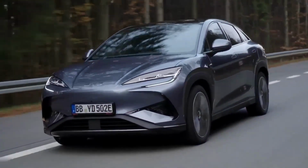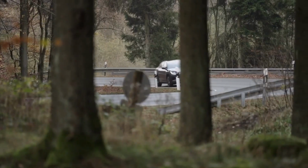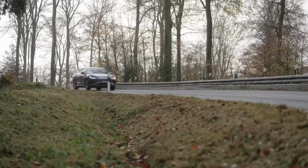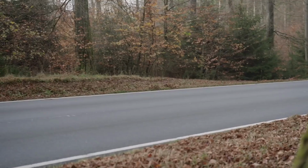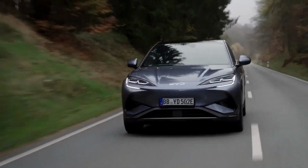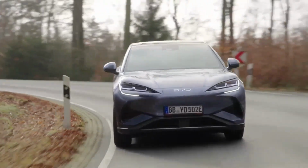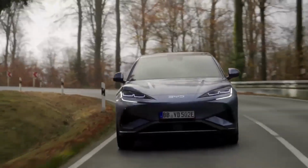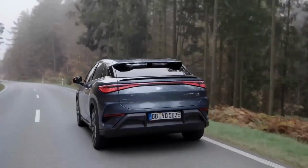The flat-bottomed, multifunction steering wheel with a four-spoke design is a pleasant surprise. Unlike the haptic controls in some competitors, BYD opts for intuitive metallic buttons for cruise control and media functions, which are both practical and premium in feel. The Sealion 7 boasts a 10.25-inch digital instrument cluster as standard, while the Excellence AWD adds a color head-up display.